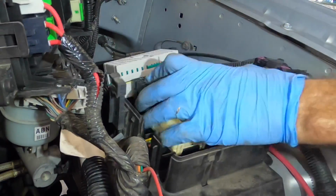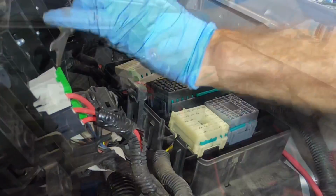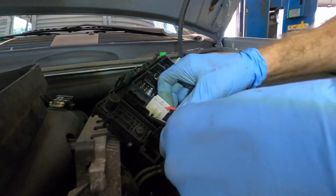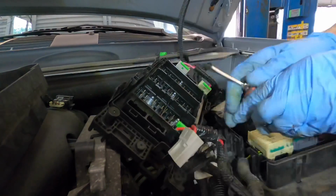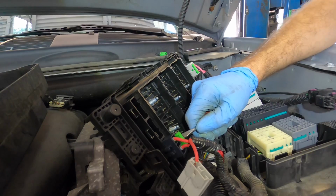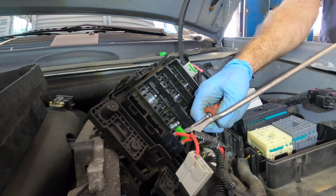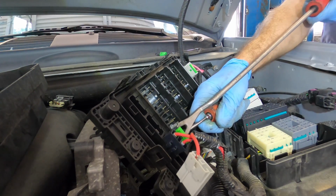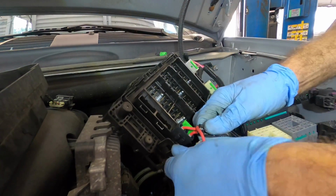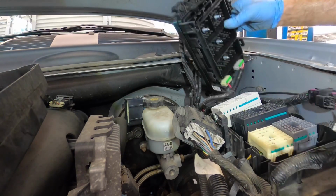Okay, it's starting to separate now. I've got just a couple more and we're free to split this in half. Okay. Ow, ow. I'm out. Out. Maybe I don't even need to take that green thing out. Could be wrong. Ah, I don't. Okay. I am reinstalling this green thing there. Okay, that's half of the fuse box out of the way.